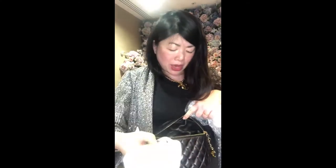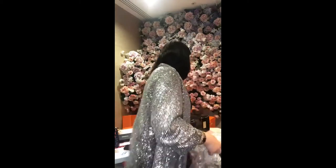People are loving this, actually. It has a CC logo, and you open it up. Actually, I think recently Sabrina bought a vintage bum bag. Maybe I can go twinning with her. This comes with its Chanel logo inside. It doesn't have a serial sticker, but it does have its original Chanel dust cloth bag. Everything comes with our LP authenticity card, and it comes with its box as well.